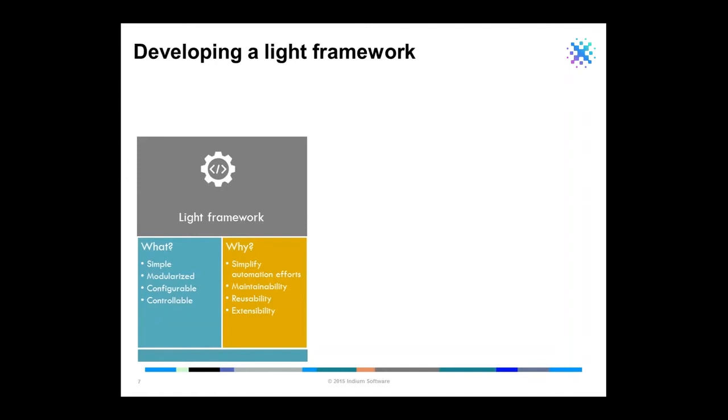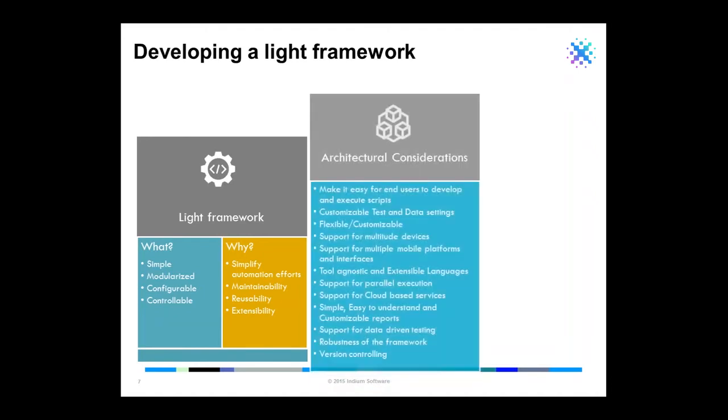A light framework provides the basis of test automation and simplifies the automation effort. Apart from that, it addresses the three key factors of automation: maintainability, reusability, and extensibility.